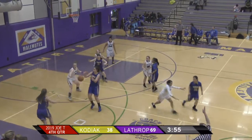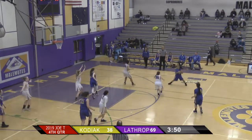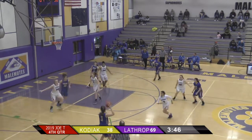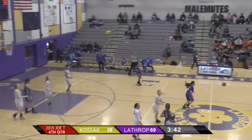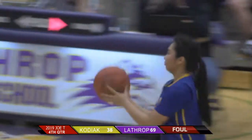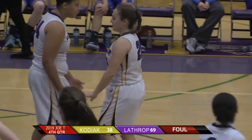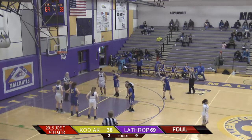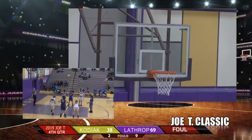And Kreischer gets that one into Spear, gives it right back to Kreischer. Spear swings that one over to Marcello. Marcello gives it to Pasqua. Pasqua back over to Kreischer. Kreischer tries to get it to Pasqua, but Perez fouls her. It's going to be a Kodiak ball. Actually, it's going to be a 1-1 since they do have nine fouls now. That's a substantial number of fouls for Lathrop, considering that Kodiak has only two.